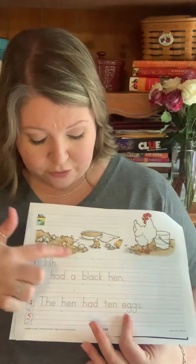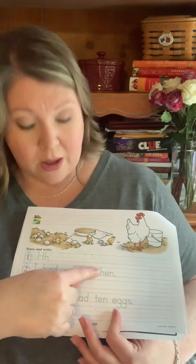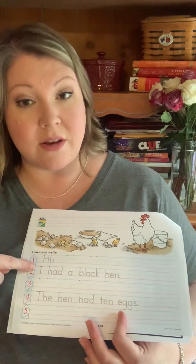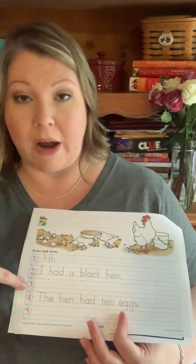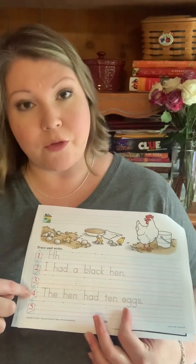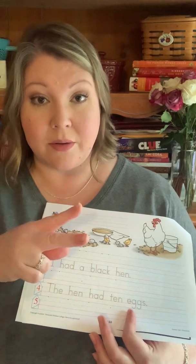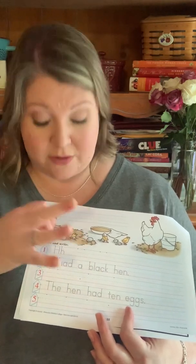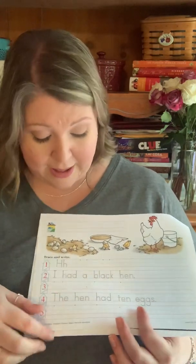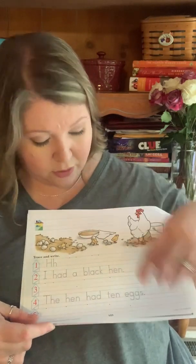And then we have handwriting. Trace, write the letter H, then read the sentence on house number 2, trace the sentence on house number 2, and write that sentence on house number 3. Then do the same thing with house number 4. Read it, trace it, and then write it on number 5. And color the pail and color these things right here.